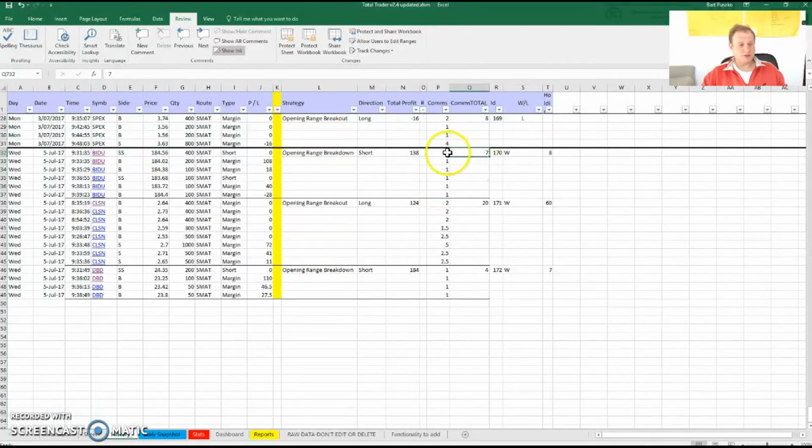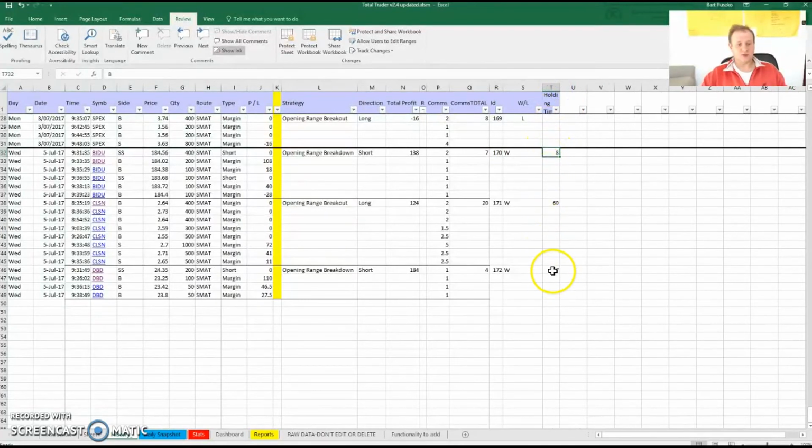Your commissions total, which is just a summary of this. Then you have your trade ID, which I'll show in a second why it's important. You have your win and loss, whether it was a win or a loss, and then how long I held it for. So this is in minutes. This is also good. I'm going to introduce another metric to work it out.